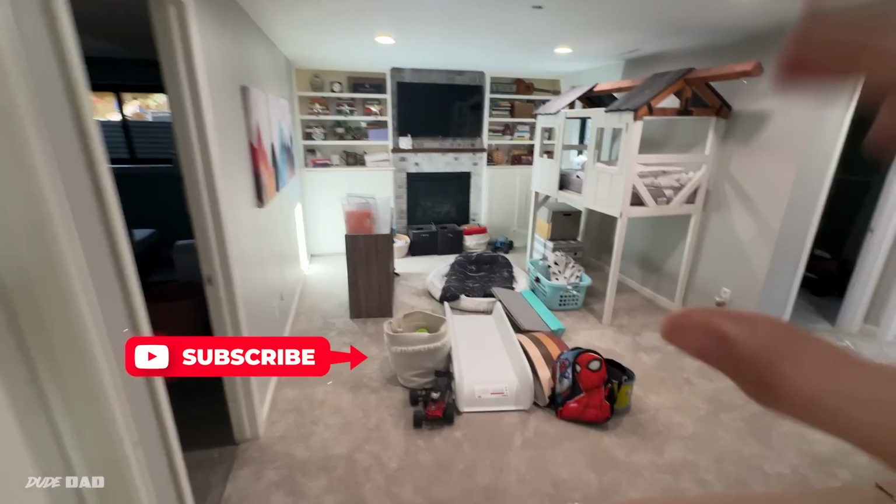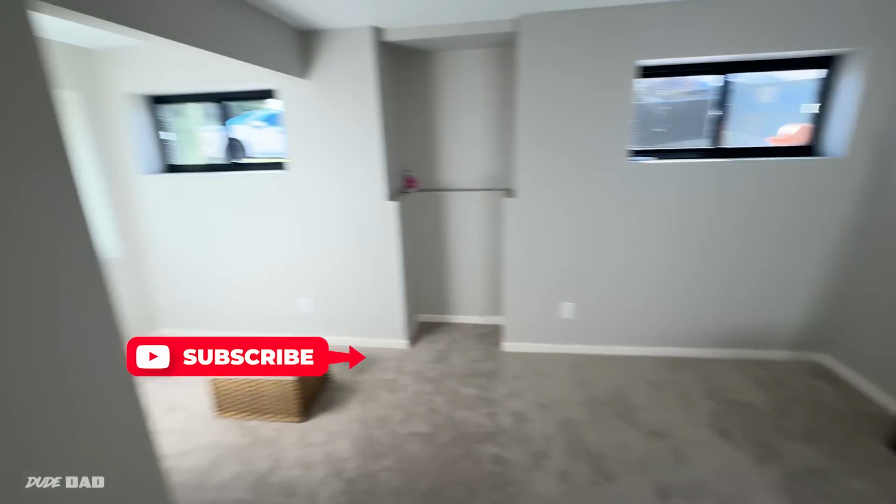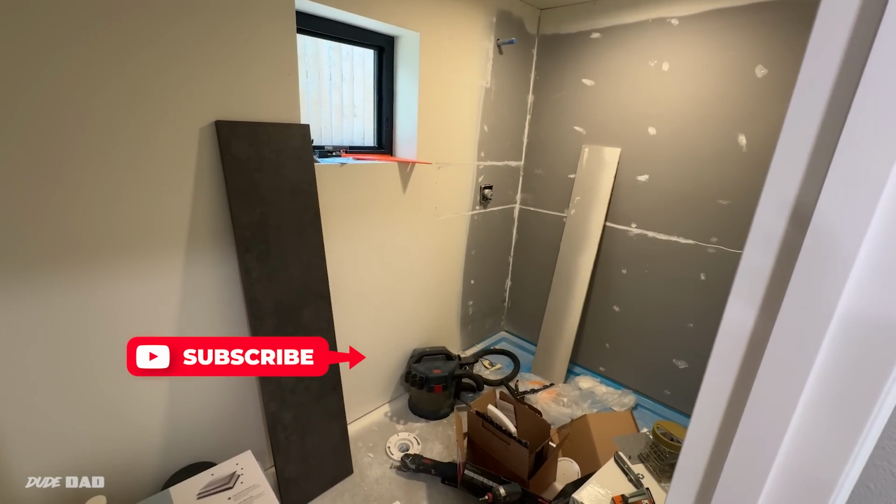For those of you wondering about the basement level, little living room area here, pretty much done. Bedroom, pretty much done. Bathroom, couple more days.